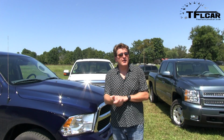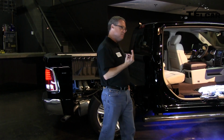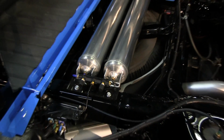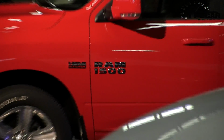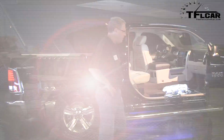For 2013, Ram does have a card up its sleeve. The new 1500 is available with self-leveling air suspension. The advantage of the system, like I said, is load leveling. So regardless of payload, the system will basically bring you down to this optimum ride height that we call normal ride height. So it's there for comfort when you're loaded, as well as optimum driveline angles. So that's the big advantage to the load leveling system.